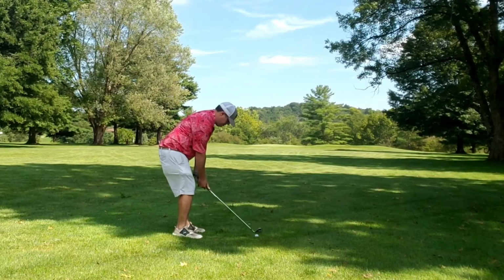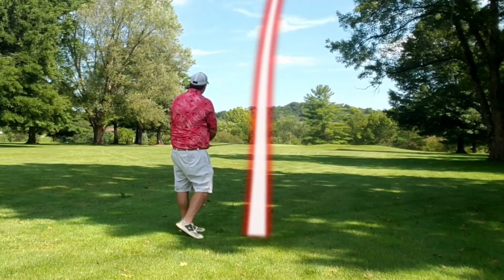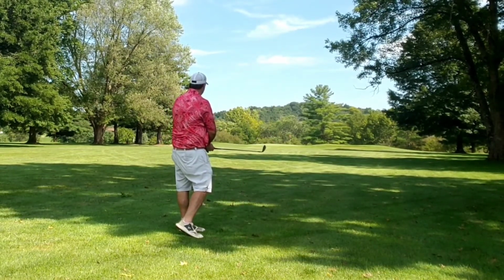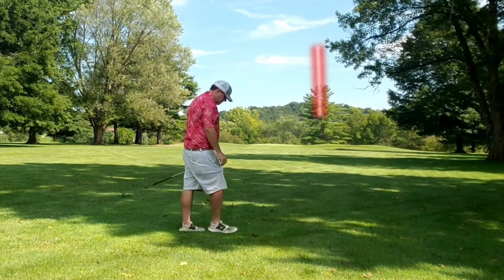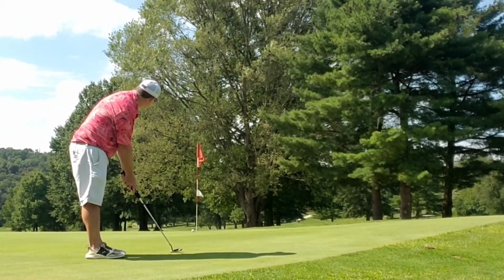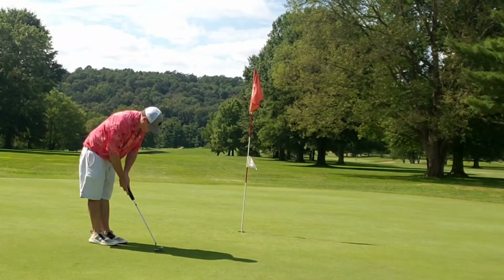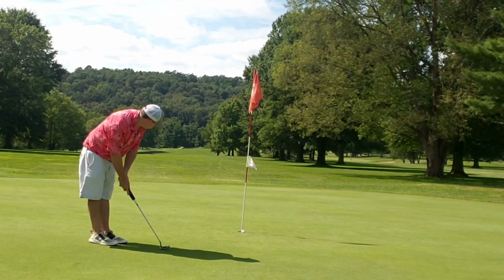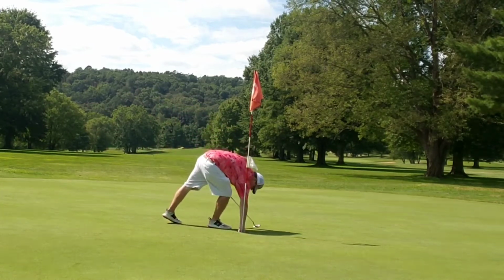It's a good thing. I clubbed down one here since I've been hitting them heavy all day long, and wouldn't you know it, I hit it clean and it rolls on through the green. Leaving myself a downhill putt here for my birdie look, and it just scoots on by. Leaving myself a little tester here for my par, and boom, in it goes.